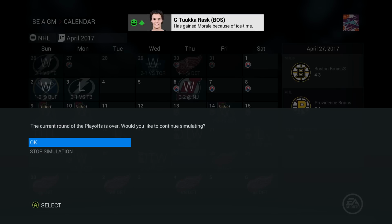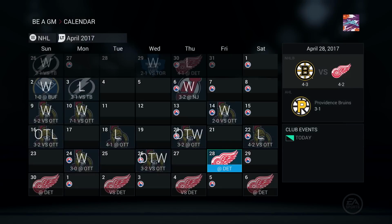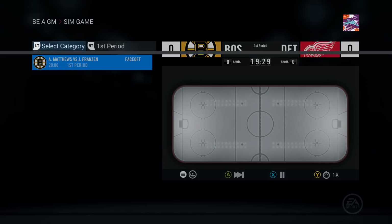Also, the AHL team there won their first round. We're now playing Detroit actually in the second round of the playoffs. So let's see here. First game in Detroit, as they did win that last game, so they get the home ice advantage.